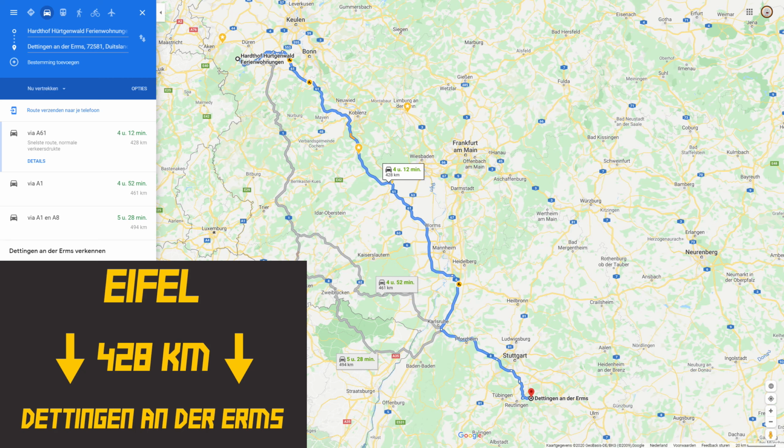So on the Monday afterwards, we went further to the south. We went from the Eifel to Dettingen an der Erms, which is just past Stuttgart, which is a trip of 428 kilometers. I left there with 90% state of charge. So I couldn't do that in one go, because, well, you hit the Autobahn, you can drive fast, so I will drive fast. So you don't make that.